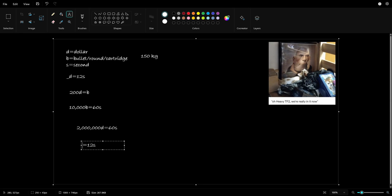Now we just have to crunch it down. We have to simplify, since they share the common denominator. So for 12 seconds, 60 seconds divided by 5 is 12 seconds. And then 2 million. I know that's not the easiest to divide by 5, but what I like to do is I just do 20 divided by 5, which is 4.